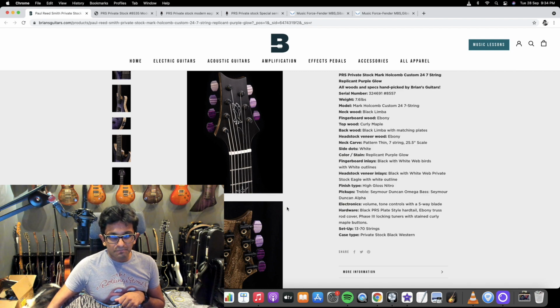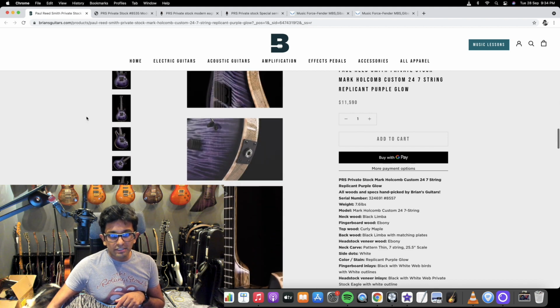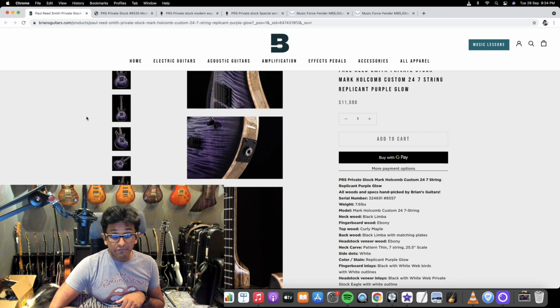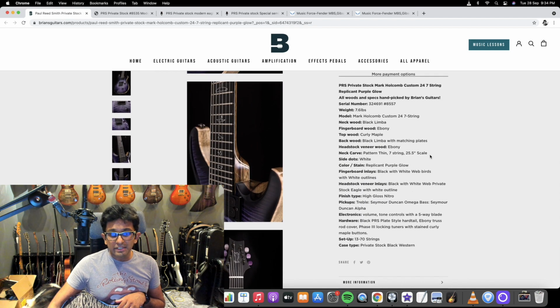There is one, not problem, but there is something. If this guitar did not have this thing, I would have jumped on it and figured out a way to pay for it. The only reason I'm not that super excited about this guitar, and I probably did not mortgage something to get this guitar, is the scale length. So it's a 25.5 inch scale, which is all right, but for 7 strings, I think it's better to get a 26.5 because it gives you more flexibility to go below like a B standard or a drop A. And Mark Holcomb himself plays in a drop A flat.